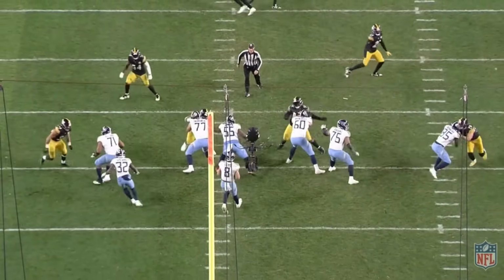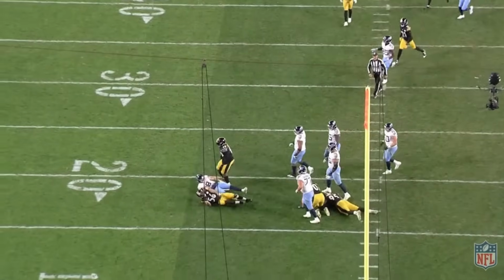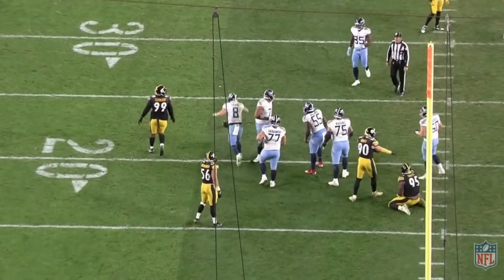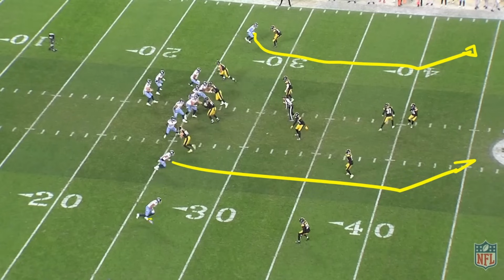The worst thing you can do, besides throwing a pick or turning it over, is take a sack like this with only 1 timeout left. You really don't give yourself a chance after this moment. And so, to me, it looks like, again, he's trying to force feed it down the field right here to what I'm going to call this circus or 7. It looks like it's paired with what I'm going to call dagger down here to the bottom.